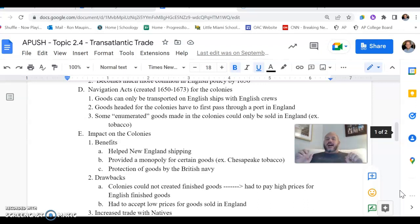On top of that, if you are, for example, producing tobacco and you're one of those enumerated goods, if you are being told that you can only sell to England, well, guess what? You now got a guaranteed buyer of your product. So if England is saying that you can't trade to anybody else because we're going to buy it from you, well, that's good. You want to have guaranteed sales of your product. You don't want anything that's kind of left behind as inventory, if you will. So there are some noticeable, clear upsides to these Navigation Acts.